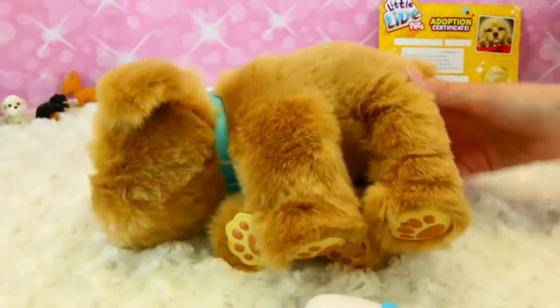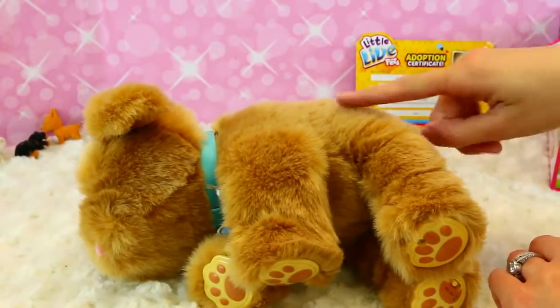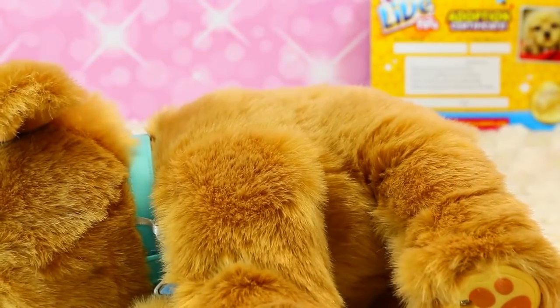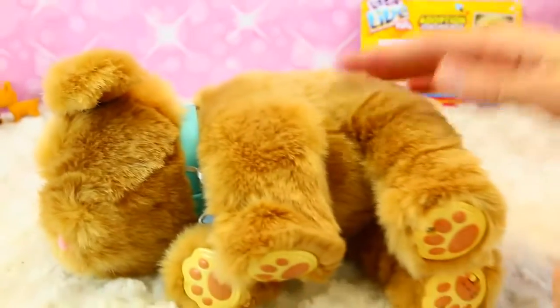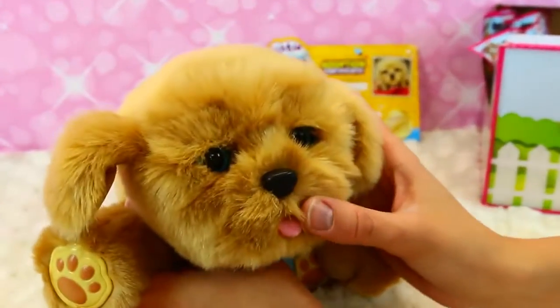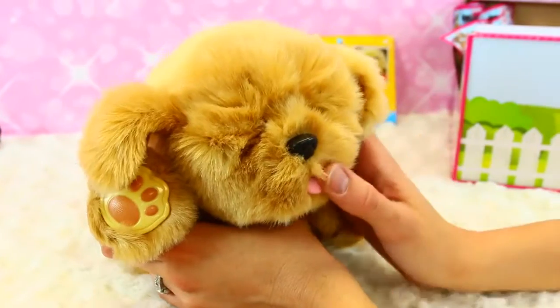I'll show you the sleeping. He's sleep moving. There we go. Here's his tummy. Yeah, that's cool. Is that the cutest thing ever? He's totally like a puppy. Little Live Pets, hence the name. Let's try to wake him up, though. Wake up. Wake up. Yeah, he pressed his nose. There we go. Look at this. Hello, world. Here we go.